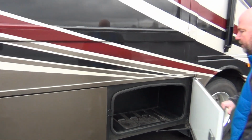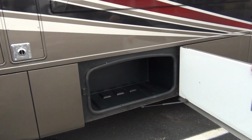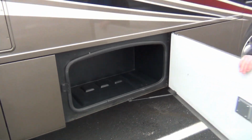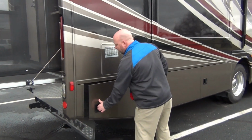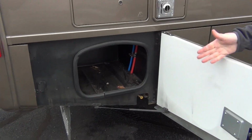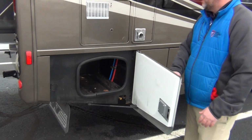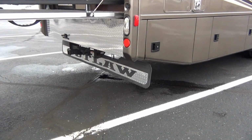More storage here. More storage here. These are side swing doors, and they have the nice strut as well to hold them open. More storage there. This does have a nice mud flap on it as well to keep rocks and road debris from jumping up onto your tote if you do tow a car.